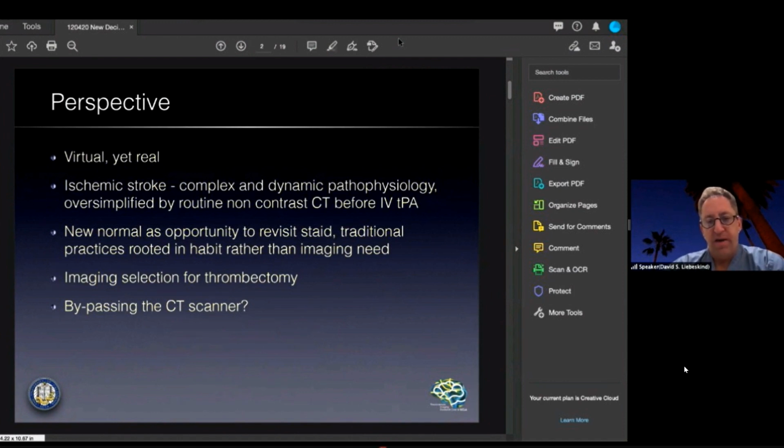Ischemic stroke, as you know, is complex, and as Professor Raj just showed you, has quite dynamic pathophysiology. Perhaps it's been oversimplified about what we did for many years in terms of using non-contrast CT scan, followed solely by IV tPA. This new normal that we're in during this year of a pandemic has really given us an opportunity to revisit what we did routinely. Many things that we did in the past, we did simply out of habit, rather than truly assessing the need for specific types of imaging.